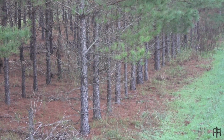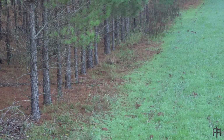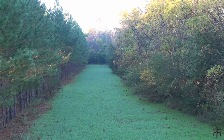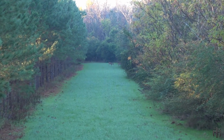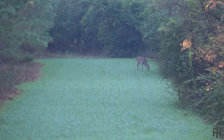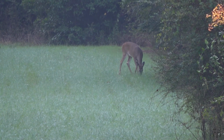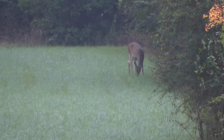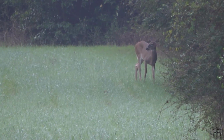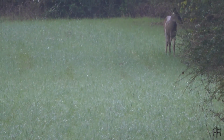Now these deer continue to mess around for a while, and then they eventually move down to the end of this food plot. The spike disappears at the very end of this food plot into a path into the woods while the two does stay out in the food plot. And within 30 seconds, another deer walks out of that same path, but it's a bigger body and it has a rack. At first I thought it was the spike, but then my scope told me that it was a shooter. Unfortunately, by the time all this happened, I had put my camera down and turned it off.